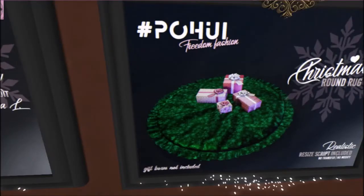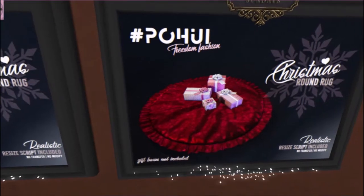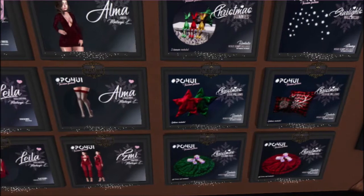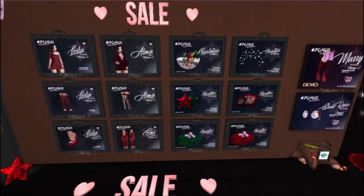And then we have that same round rug that was from last week. And then we have it in green, then we have it in the red. So we got all these items right here, and they are all 50 each. I think you go. The bunnies are cute. I do like the pajamas down at the bottom, but I don't like the top part of it. The dress is cute. Or the stockings. That kind of stuff, so I think I'll pass on these. Yep, same here. What's next in our stores?